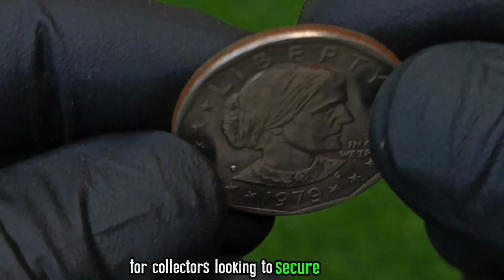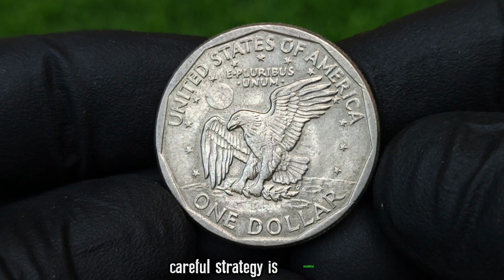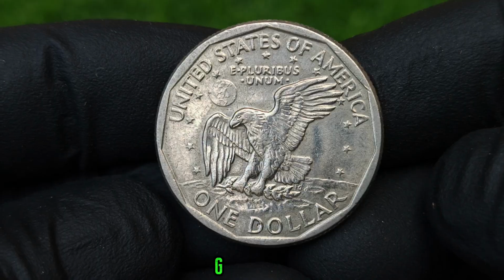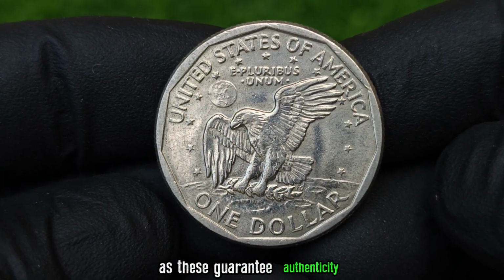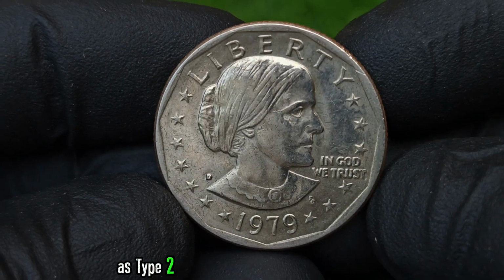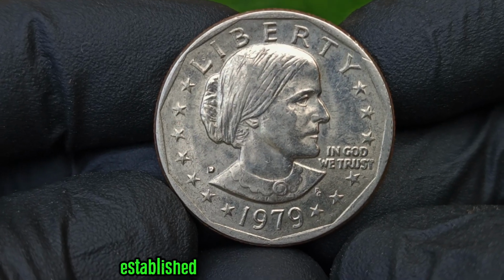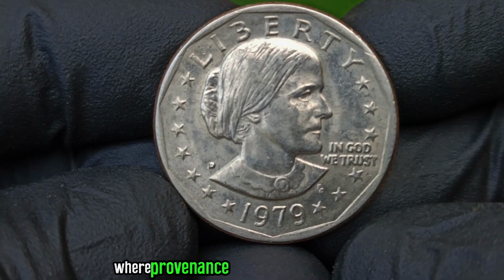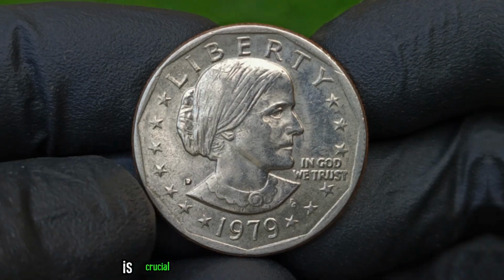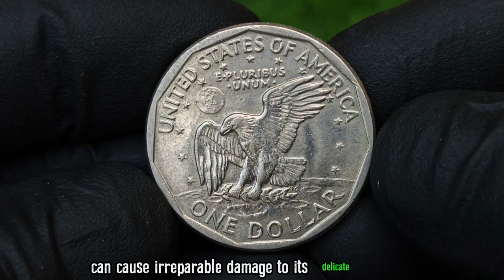For collectors looking to secure a 1979 S Susan B. Anthony dollar, careful strategy is essential. Begin by prioritizing certified examples graded by reputable services like PCGS or NGC, as these guarantee authenticity and provide confidence in condition. Pay close attention to mint mark varieties, as Type 2 coins are rarer and more valuable. It is equally important to buy from trusted dealers, established auctions, or collector networks, where provenance and quality can be assured. Once obtained, proper storage in airtight holders or slabs is crucial to preserving the coin's condition, particularly as handling can cause irreparable damage to its delicate surfaces.